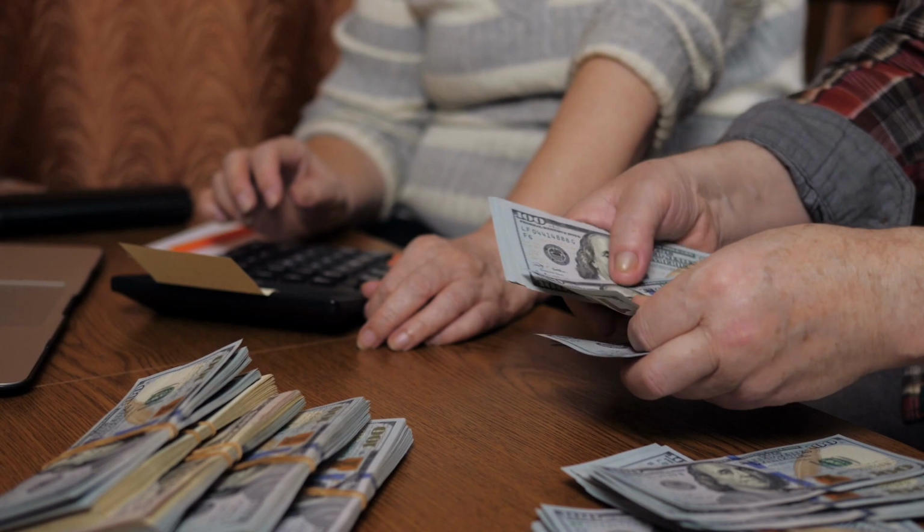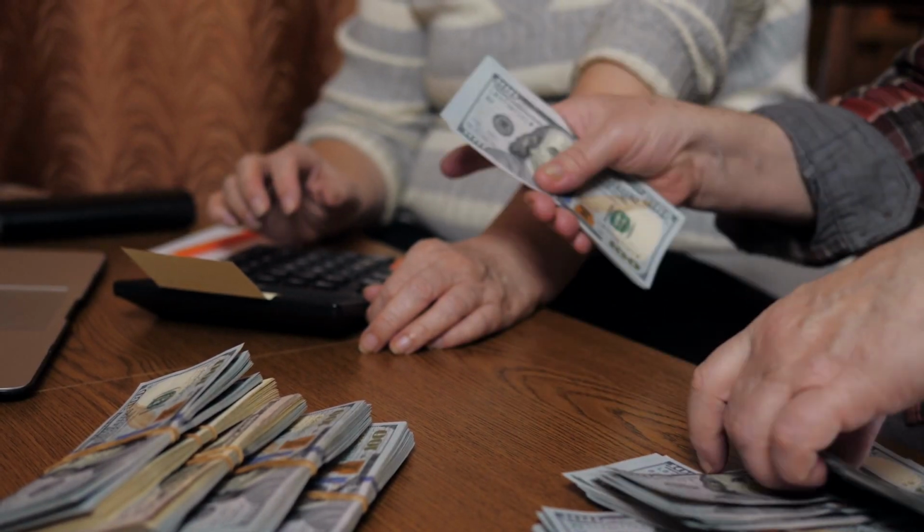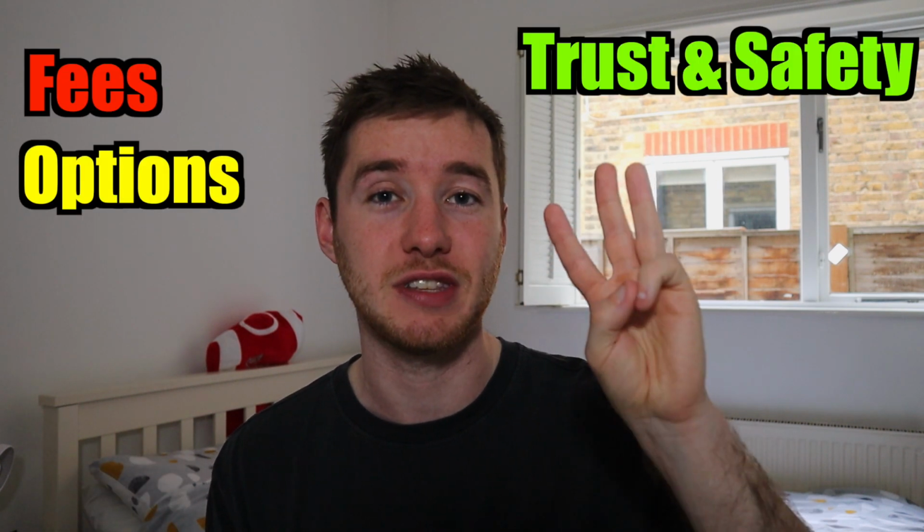And then the third thing I'd say is trust, safety, reputation, that sort of bucket. Ultimately, you're going to be investing, hopefully with this one platform, in this one SIPP for decades to come. So you want to make sure you trust the company that is going to be around for the future and hopefully outlive you and your SIPP. So I'd say fees, options, and then trust and safety.